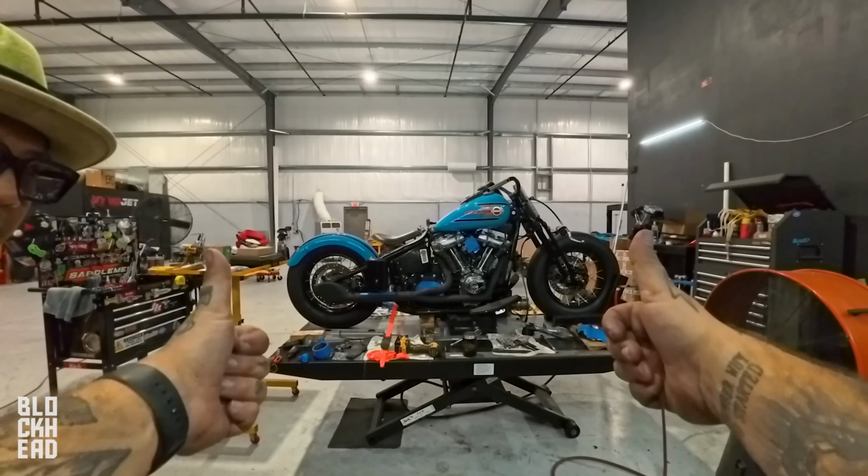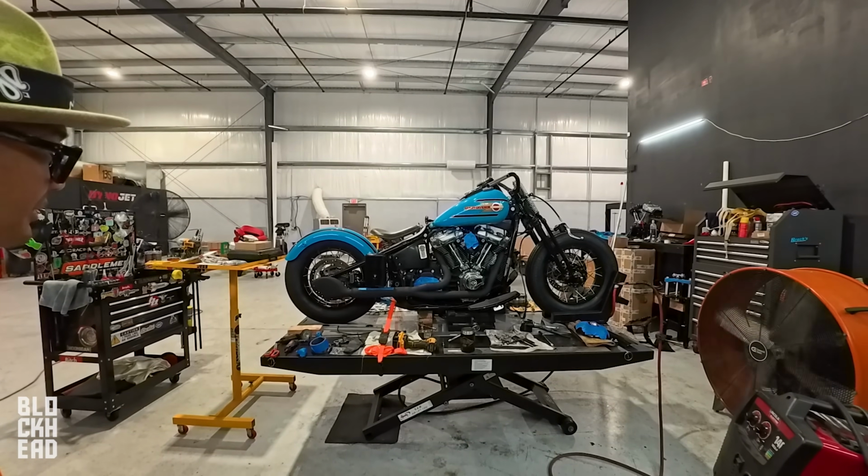Step back. Thumbs up. Honestly, I would have liked it in chrome, but this is one of those in-betweens. The header system was stainless, then the replica that we got was in chrome. Obviously, we couldn't match replica headers from back then to a modern M8. So this is the in-between that we came up with, but in the future I would change that exhaust out to chrome because I think it would really make it pop. But this is sick.